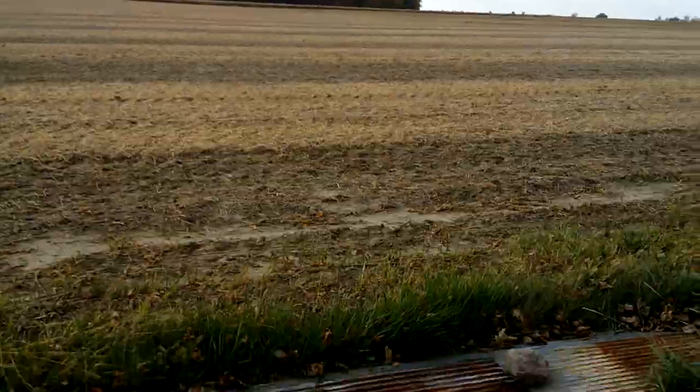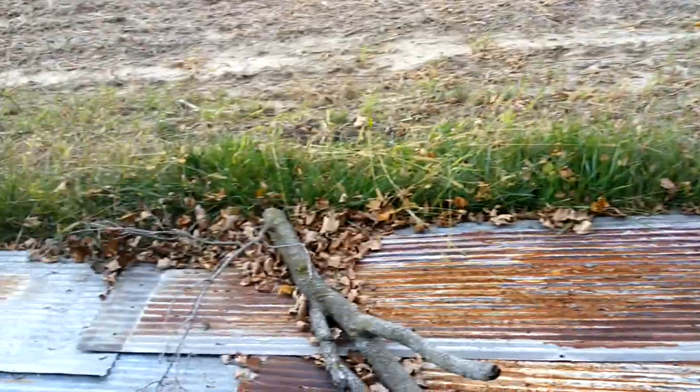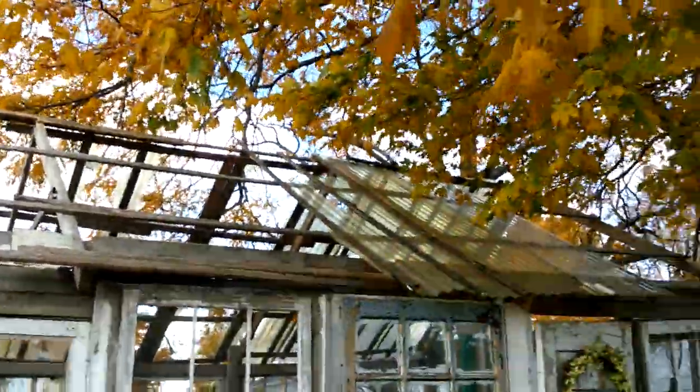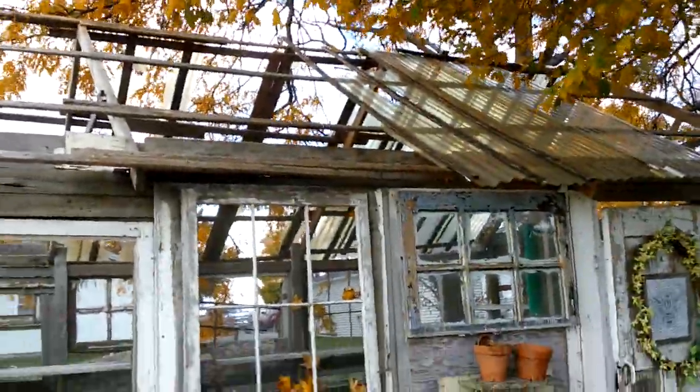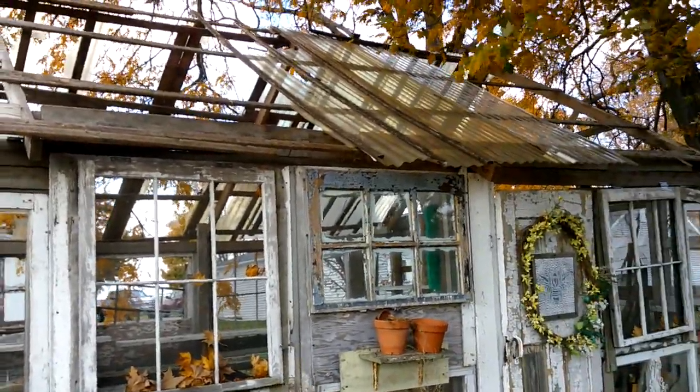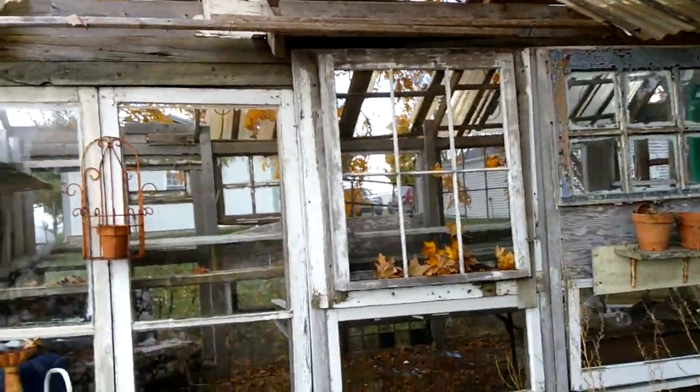This is the metal sheeting that we were blessed with. We have a whole bunch of it. We're going to use it to put on top of that roof with some wood and just trust the Lord for sunshine, because the walls are mostly windows, to be able to get some sun in there.